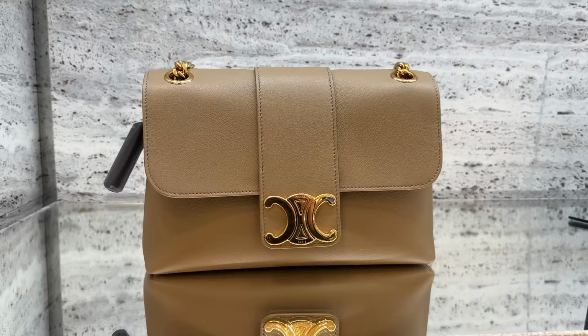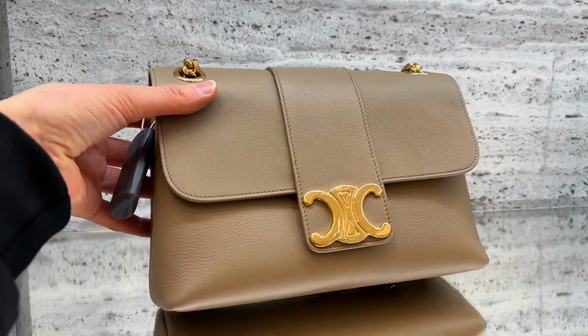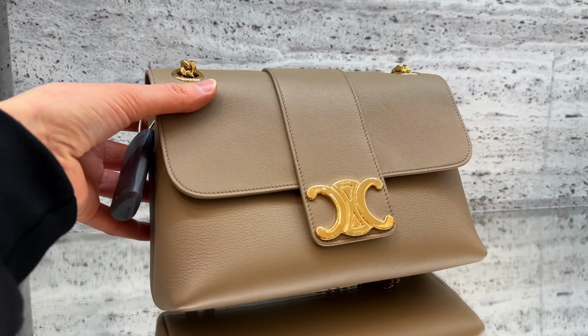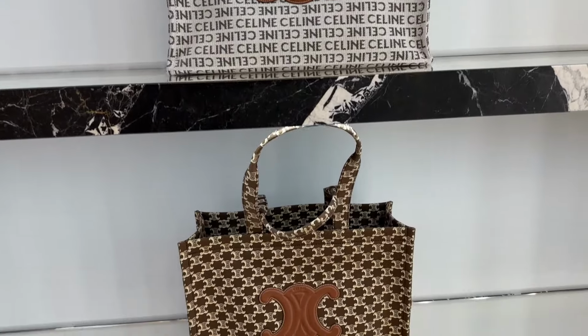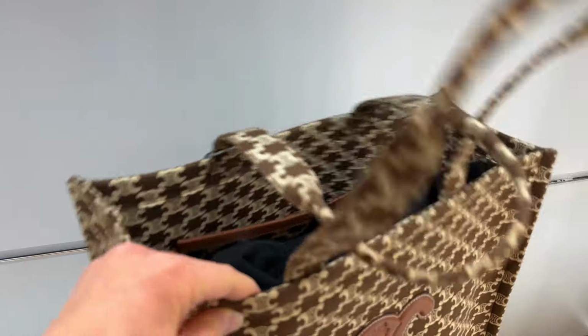Same applies to this one. I promise I'm not hating on Celine, but I do love the Celine Triumph bag, the regular one. That one, I think it's called the Victoire, kind of looks meh, like a cheap version of the Celine Triumph bag, which it certainly isn't cheap. It's over 3K. So yeah, let me know what you think.